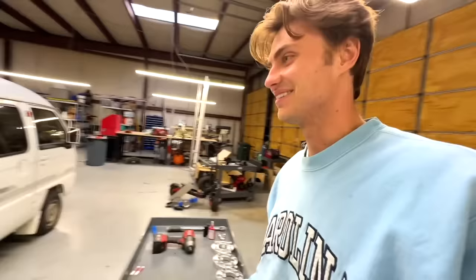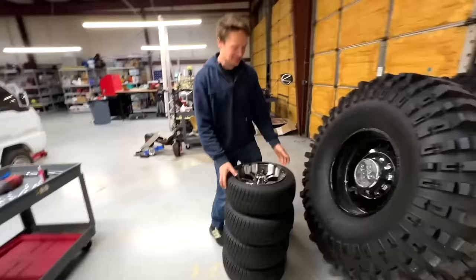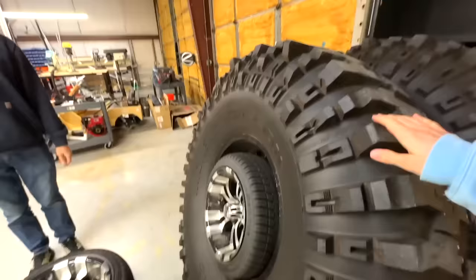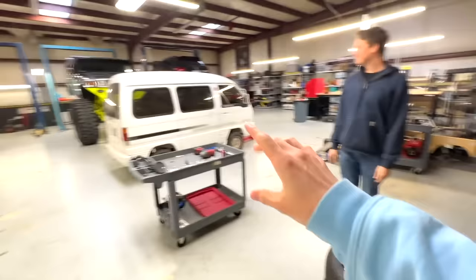Well, I think I know what we need to do. We need to put wheel spacers on and fit the 58s on the Joypop. These are the big wheels, and I mean, it's a bit ridiculous. These tires are literally bigger than the Joypop. Like taller than the whole car. Literally, that's insane. We have monster trucks.